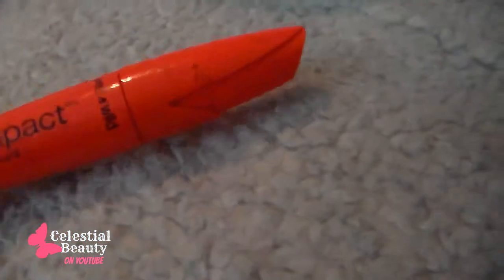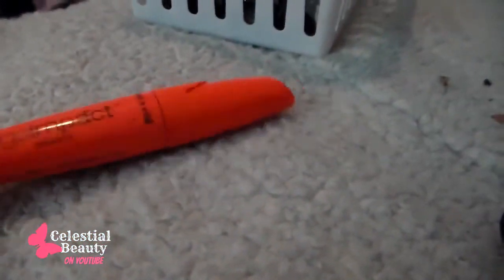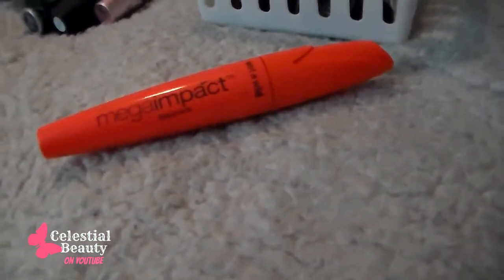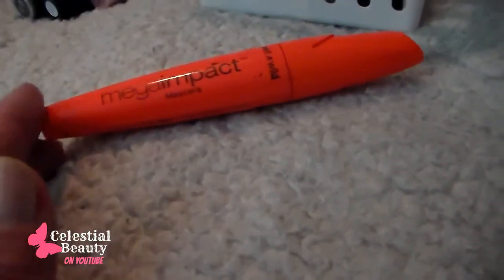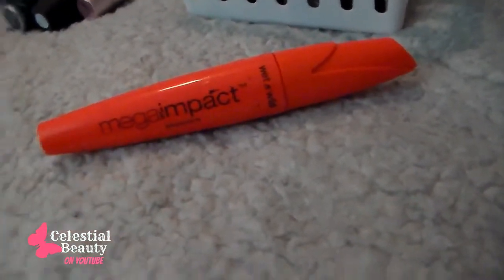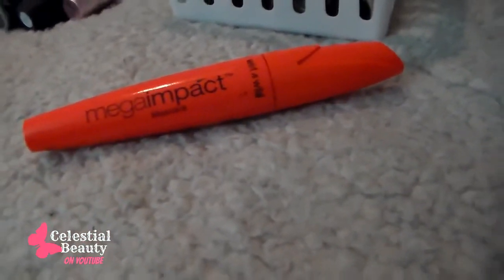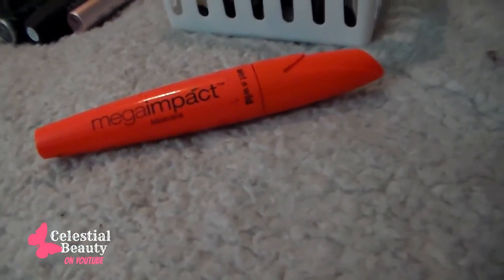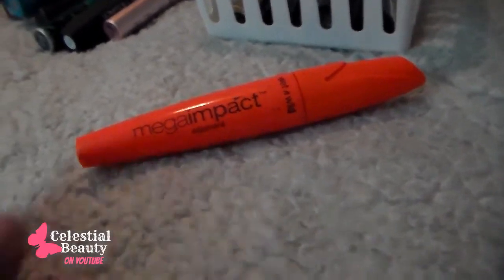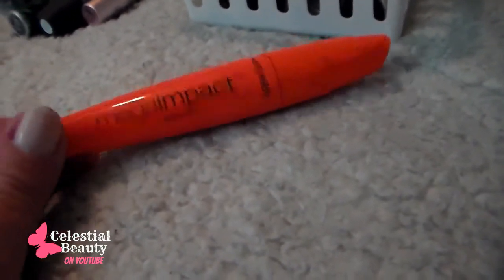Next is the Wet n Wild Mega Impact Mascara. I did get this in the summer. I am going to be throwing it out. There's another Wet n Wild, I think in a blue or a green tub, that gives you more volume and length. This one doesn't give you mega impact. It does make them dark and just a little fuller, but not any real length for me. So yeah, I'm going to be throwing this out. I think this was just $2 or $3, so I'm going to be throwing that one out as well.